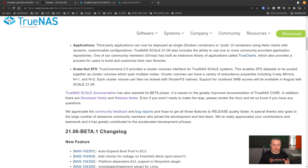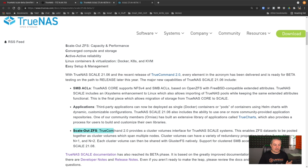But I'll leave links to all this. It's lots of little details about some of the things in there, but obviously the scale-out ZFS, I'm not going to cover that, but it's a pretty cool feature that's going to be underlying in this. It's still pretty new. They're going to be using GlusterFS. Coming in a future video, I'll dive into that.